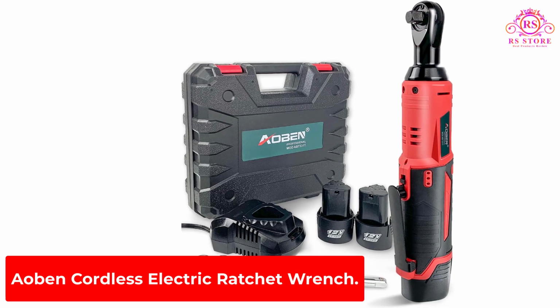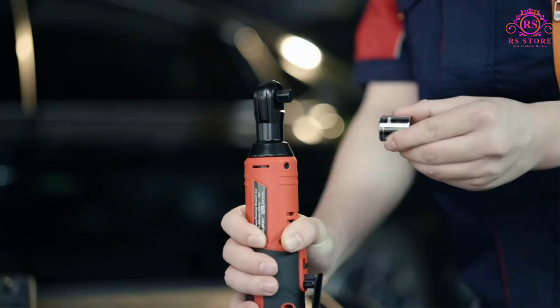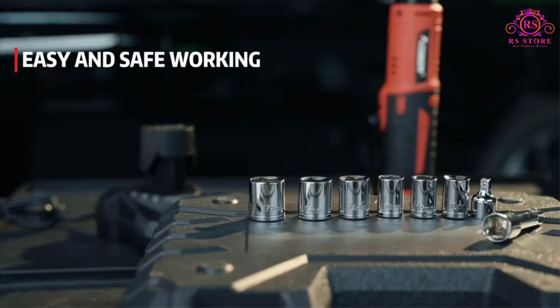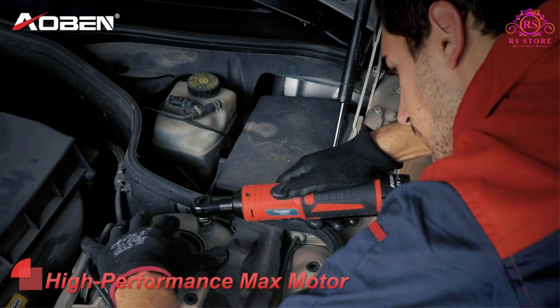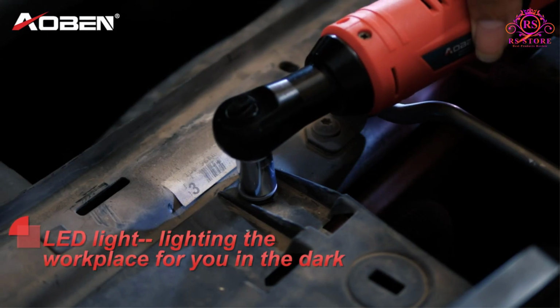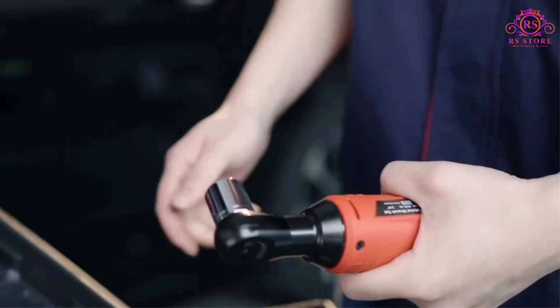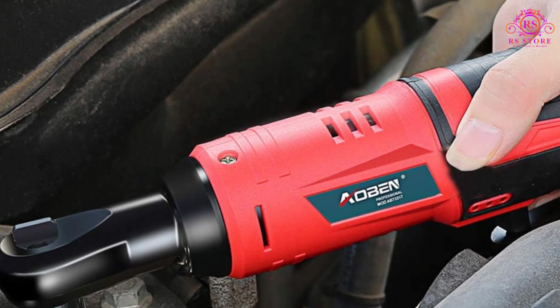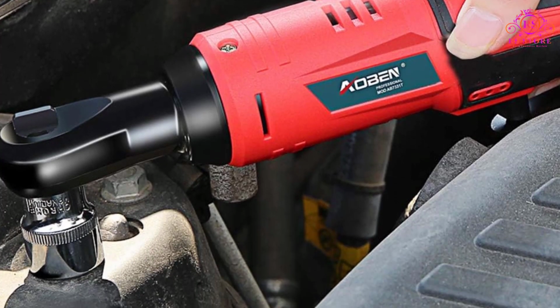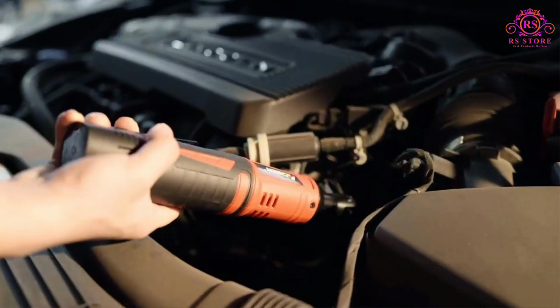Number 1. Aoben Cordless Electric Ratchet Wrench. The Aoben Cordless Electric Ratchet Wrench is a game-changer for mechanics and DIY enthusiasts. With its 12V max motor delivering 40 foot-pounds of torque, this tool makes removing and installing bolts effortless. Whether you're working on cars, furniture, or home repairs, it provides exceptional power and performance. Its superior fastening speed of 280 RPM, coupled with a variable speed trigger, ensures precision and control for any task.